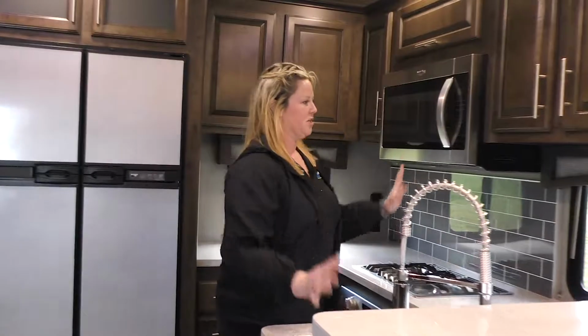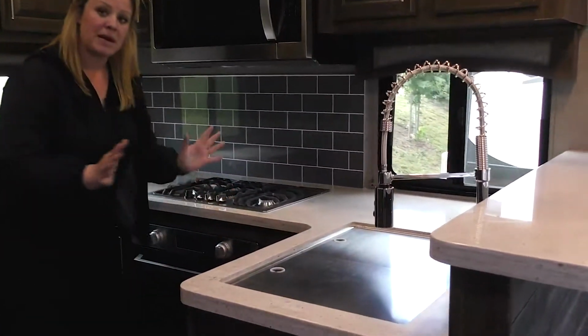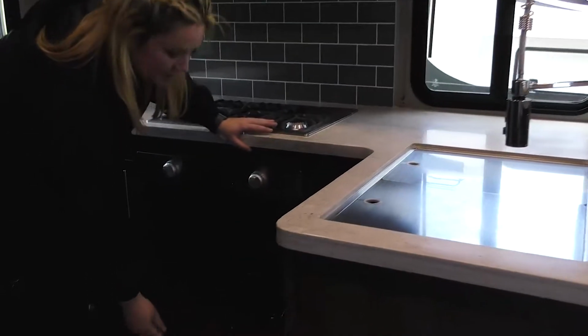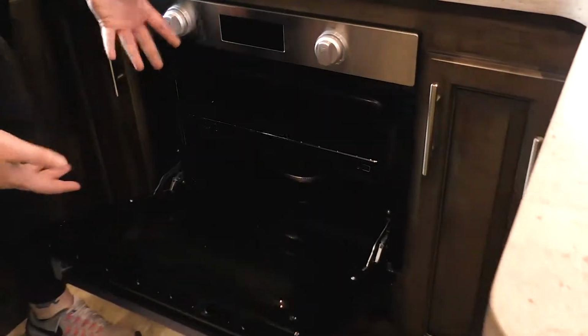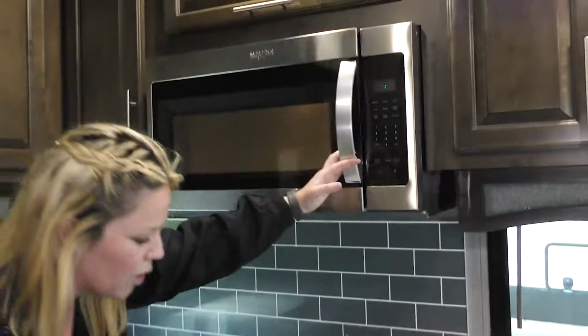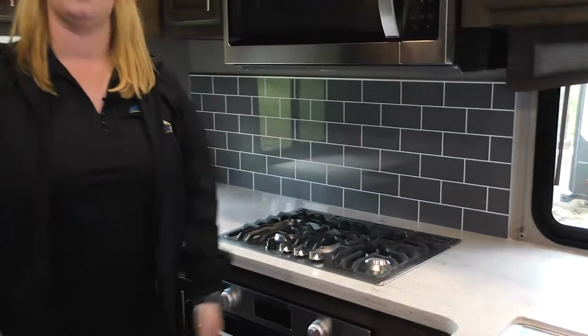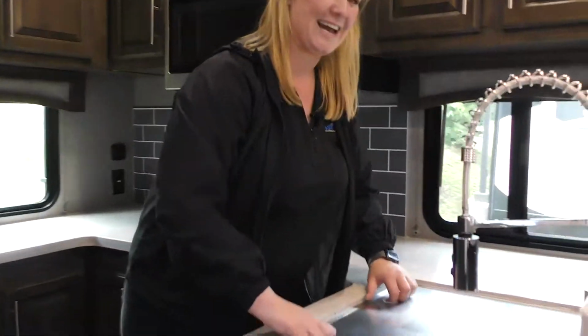One, obviously we're in the kitchen area. It's kind of nice because you've got this nice corner, a lot of counter space. Look how big all of your appliances are though. Anybody that's looking at things, know to get a bigger oven, bigger cooktop, even a bigger microwave can be really hard to do. All of these are very big, very spacious, so you can actually fit a lasagna if you needed to.